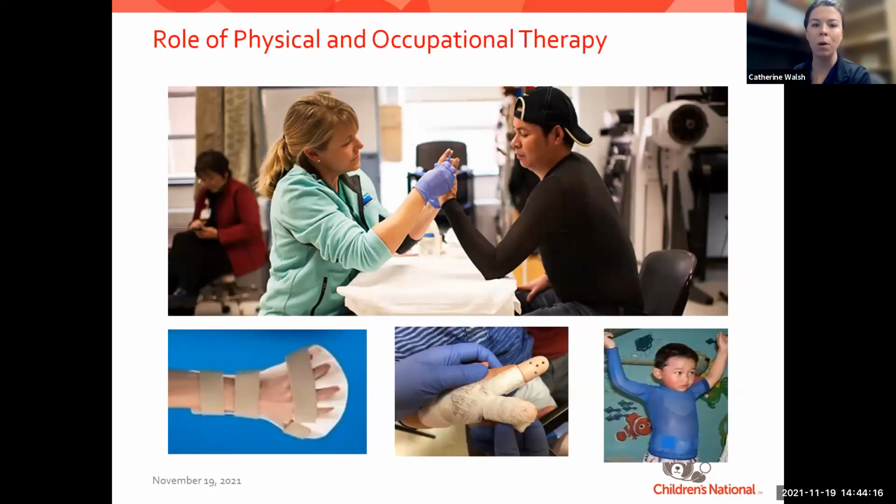Another really important member of our team are our physical and occupational therapists. So our therapists see patients in-house, sometimes in the emergency room while they're admitted, as well as outpatient in clinic. They help us with range of motion exercises. They help with splint fabrication. They're also involved with our scar management, see patients for compression garments.